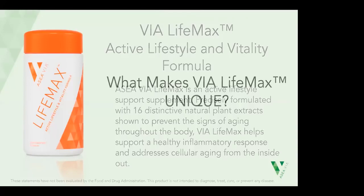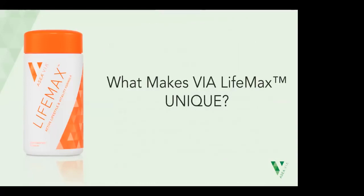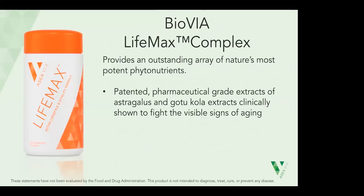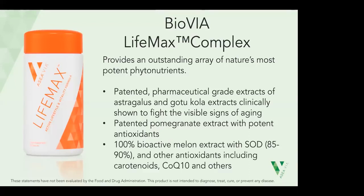Okay, so let's go ahead and dive in here. We're going to start out talking about the BioVia LifeMax complex, because this has got some really cool stuff in it. And this is where we put the most potent, the most beneficial of those plant extracts that I mentioned. So first, this has 3 elements. A patented pharmaceutical grade extract of astragalus and gotu-kola, that's a plant, that have been clinically shown to fight the visible signs of aging. It has a patented pomegranate extract with potent antioxidants. And this is different than what you've seen about pomegranate before, and I'll tell you how.